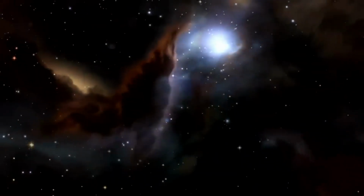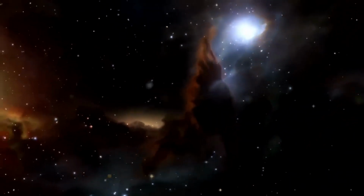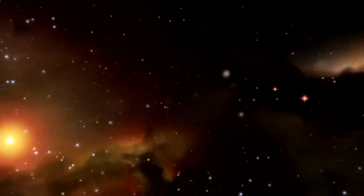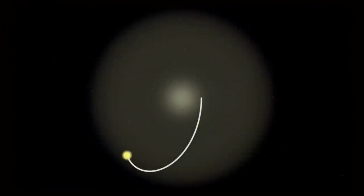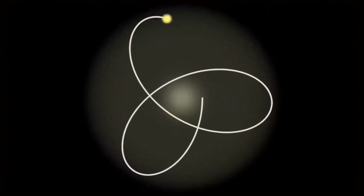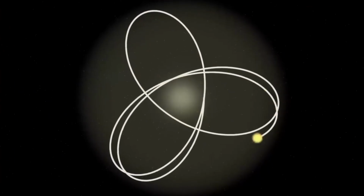Even though these two galaxies each have hundreds of billions of stars in them, the stars are all relatively far apart. The chance of any two colliding is extremely small. Our Sun, born in the Milky Way almost 5 billion years ago, will follow a new path as it orbits a whole new galaxy.